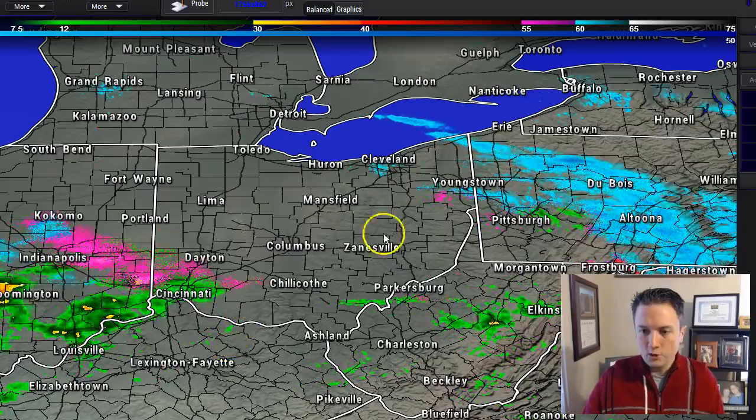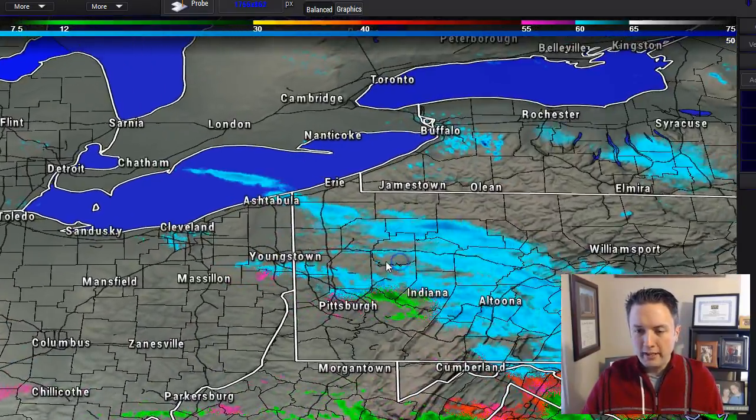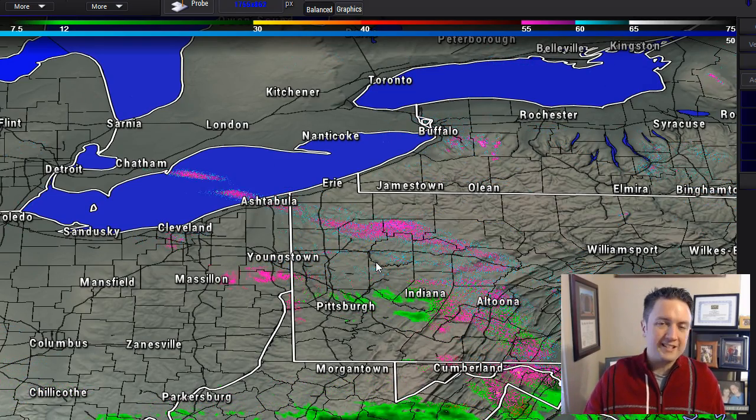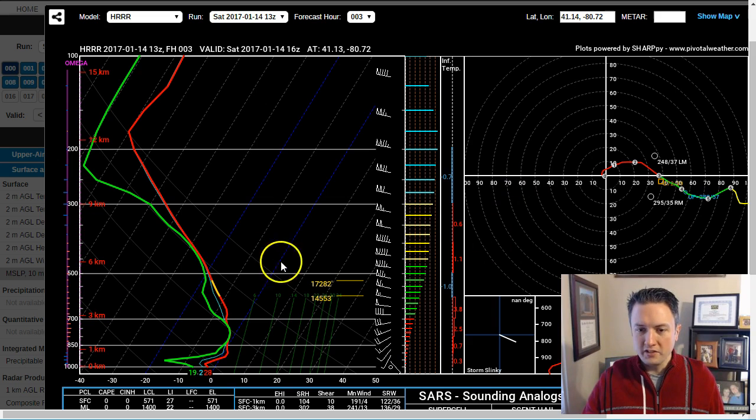This radar at 9:22. Pretty quiet locally. A lot of this blue and pink that has been around from time to time this morning has not been reaching the ground. We have very dry air in place in the lower levels of the atmosphere. In fact, let me back this up.